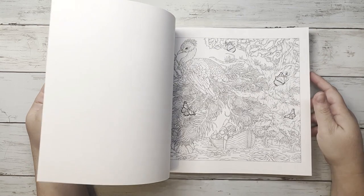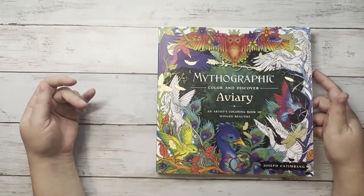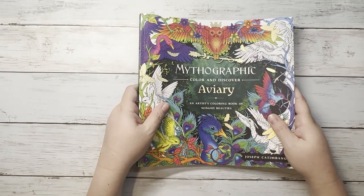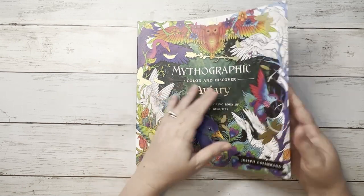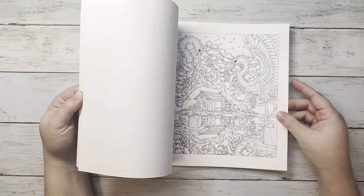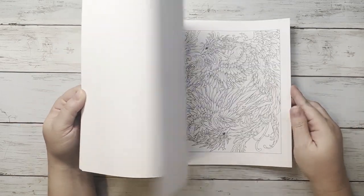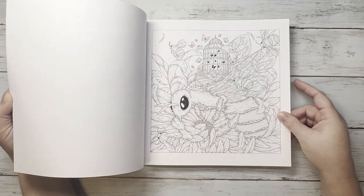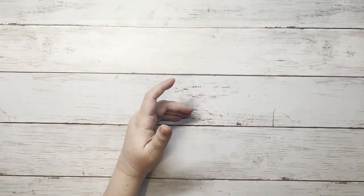I'm drawing a blank. They did their Japanese coloring book collection. Sorry if it's you, and I'm drawing a blank. I think it was Coloring with K. I believe it was Coloring with K. If you don't have the aviary one yet, there's K, if you watch my videos, there's a Bumblebee page in here. Right there, just for you. So that is Mythographic Aviary.